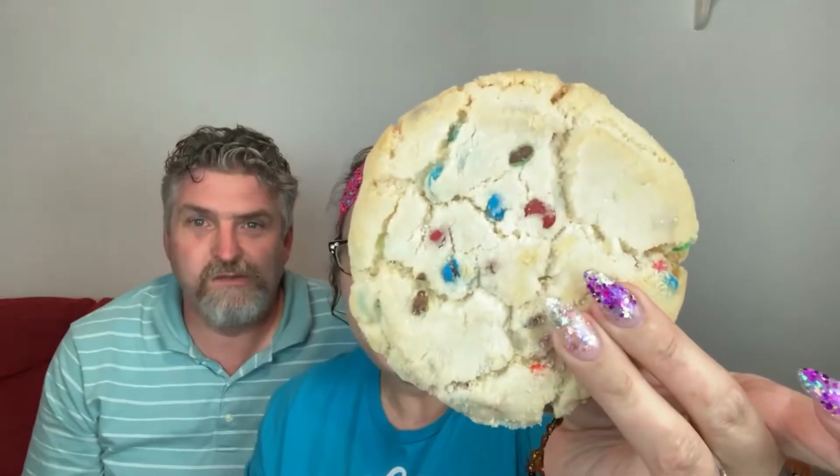All right. Should we do this? So, this we got at the Mexican grocery store. It looks like an M&M cookie, but it's cake. Huge. Look how big it is compared to my head.